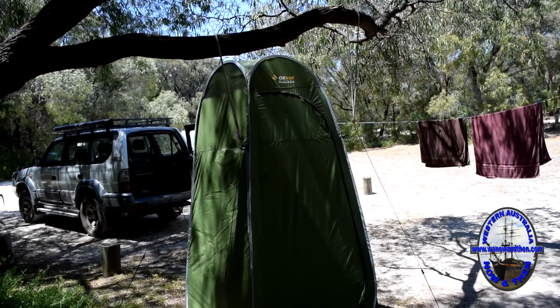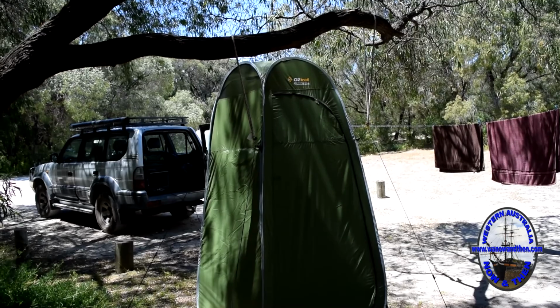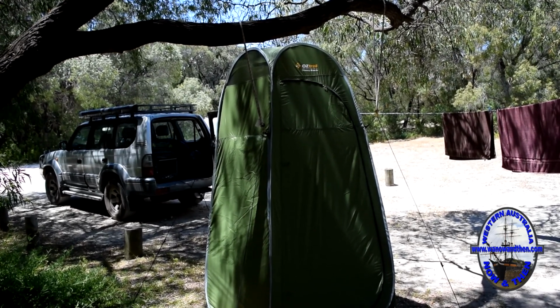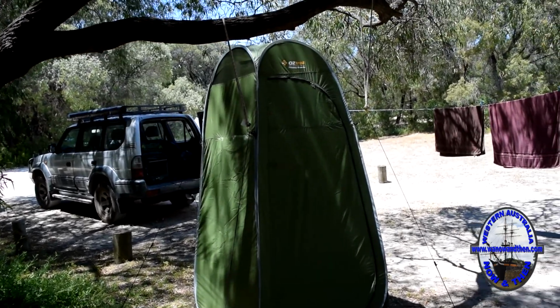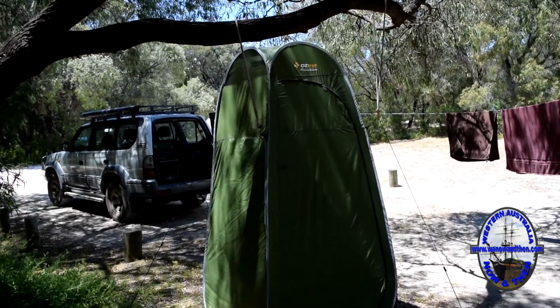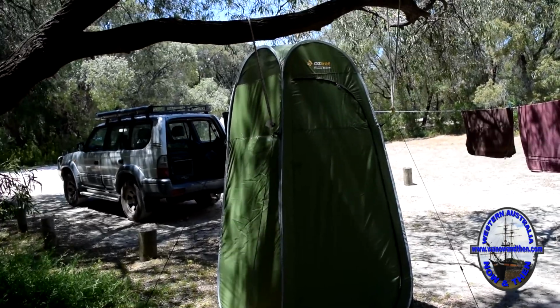We make a lot of use of pop-up shower tents when we're out camping. There are some brands like this one to avoid. Unfortunately, this one is too flimsy. The metal hoops that hold it up are much too weak, and it tends to collapse in any kind of wind. As you can see with this one, we've hooked it up over a tree with some hockey straps just to stop it falling over.